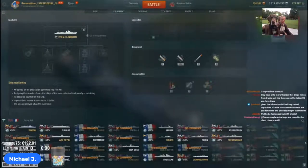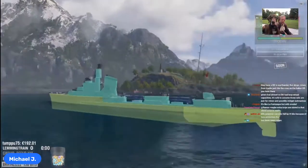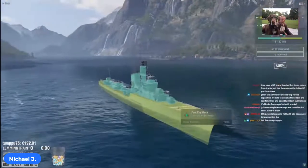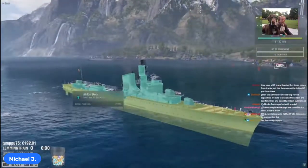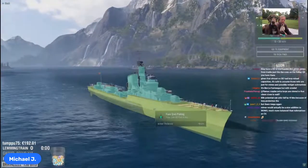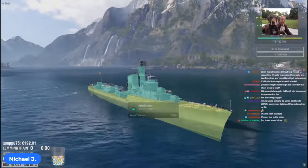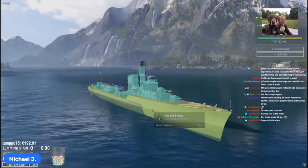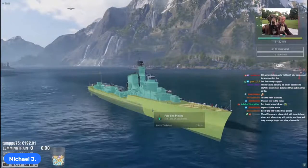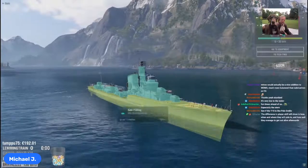Can you show the armor? Can I actually show the armor? Oh, I can. I'm an idiot. Anything special? No, it's standard 90mm plating across the board. Standard. I assume all the other ones were just very standard so far. We'll see if it stands out in any way on the higher tier, but so far, standard. Can it YOLO? No, it can't YOLO. Not full HP ships. Not full HP battleships. Interesting.